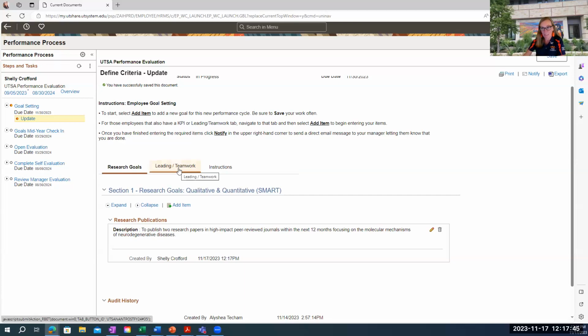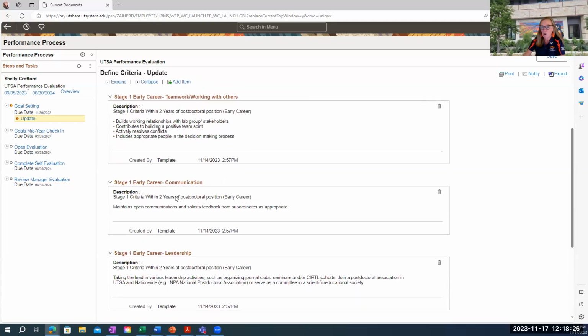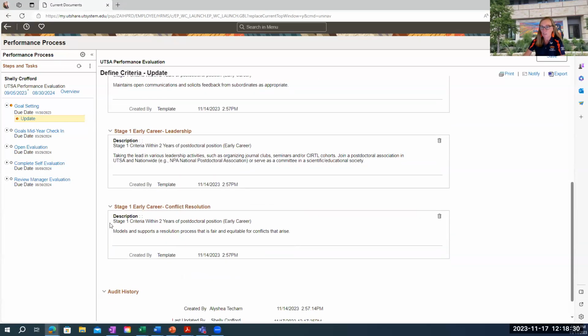So the new tab is this one here. This is the leading and teamwork tab. This is where it's a little different. When you click in the leading and teamwork tab, as I mentioned earlier, there are some pre-populated items for stage 1 postdoctoral fellows. These are items that Madhumita and I were working on that were determined that most postdocs are required to have these items or work on these items or have these responsibilities within their role. So teamwork, communication, there's some leadership there and conflict resolution. If you click expand, like I showed earlier in the goal setting area, it will expand all of those items and you can see the directions that go with those.